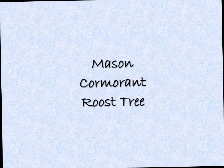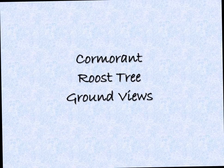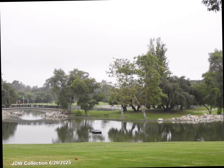So let's look at the Mason Cormorant roost tree. I'll use a Google Maps satellite view, and the green circle is where the roost tree is that's used by the cormorants. So let's look at ground views of this. There's the camera position. It's looking west toward the roost tree. And it's not the trees on the left. You can see on the very left there's a bridge there. It's not those trees, it's the ones farther to the right.